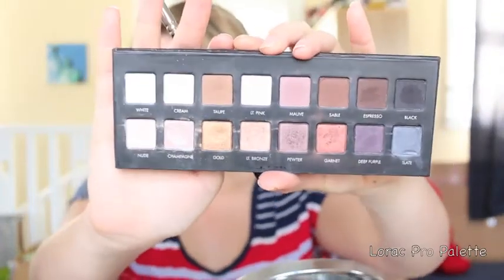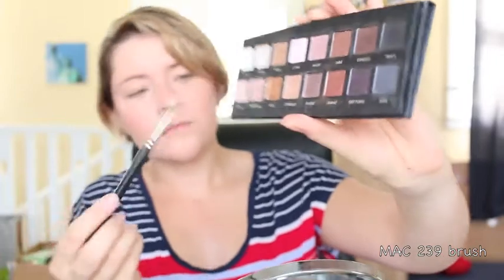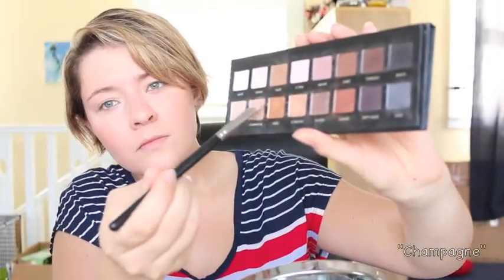I'm going in with my Lorac Pro Palette here. I'm going to be taking the colour Champagne on a MAC 239 brush, and I'm just going to be patting that all over the eyelid.